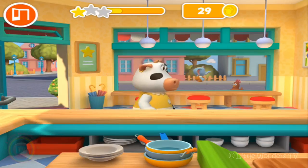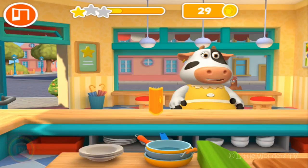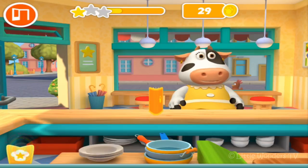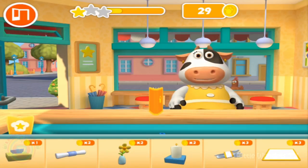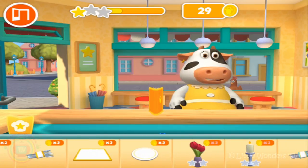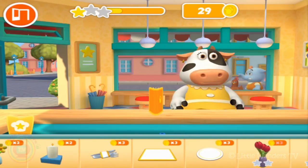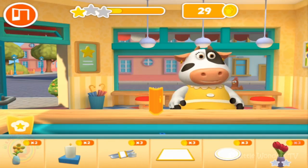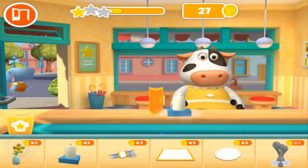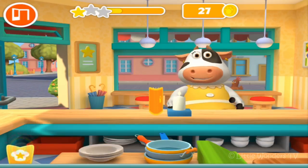Looks like she's hungry. Ooh. Let's close the door, it's a little bit chilly. Never mind. So I've earned 29 coins so far. Maybe we could spend them more with this. Maybe I can put a plate, or maybe I'll just put a candle at dinners. Now I've got 27 coins. He's sleeping.